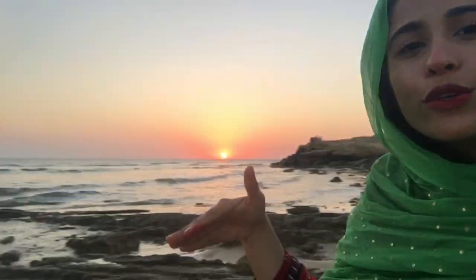Me showing how beautiful the coastal region of Balochistan is, including showing a little bit of Gwadar, a little bit of Pishukan, a little bit of this beautiful view.